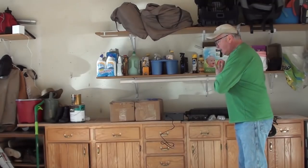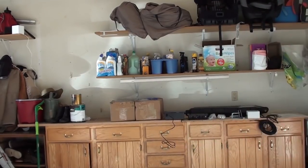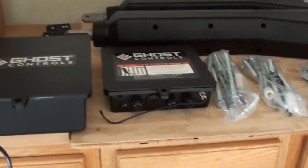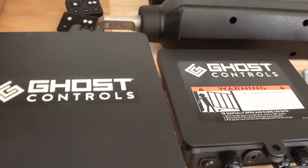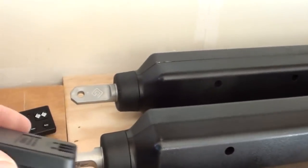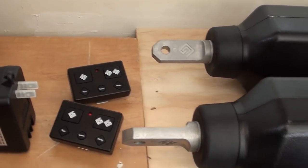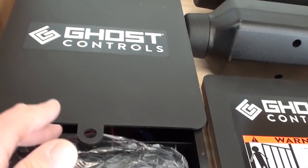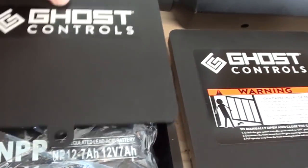I've unboxed the big box, and it looks like it was packaged as a set, so the extras come in the other boxes. But let's take a look. So in the box that looks like it was a complete kit, is this AC adapter, if you want to run AC to it, 2 remotes, this very, very well built control box with a lid that slides open, and there's room for 2 batteries in there. Already wired for 2 batteries, it looks like.